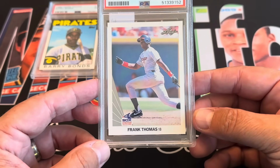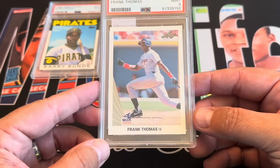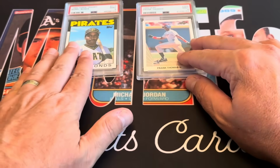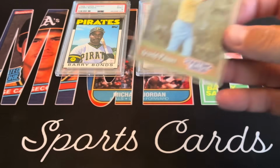But I basically got the Bonds for $40 and this for $30. So maybe I overpaid a little for this and I got a little bit of a deal on the Bonds. But I didn't have to pay tax, didn't have to pay shipping, in hand, centered, helping out my friend and the local show, all about it.